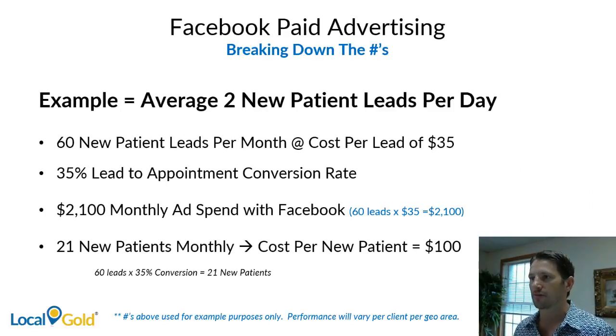Again, this is a conservative number. It really depends on your budget. That can go up if you want to increase your budget. In cities, that could be 10 to 20. It could be lower if you're in a rural area in the middle of nowhere that doesn't have a lot of population. The more populated your area, and the further you want to go out, the higher that volume can be. But let's just take a very conservative number of 2 leads per day.